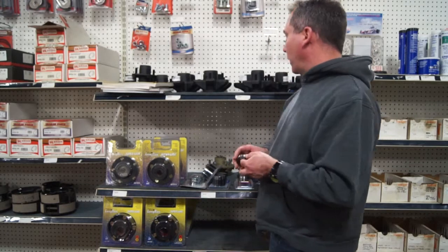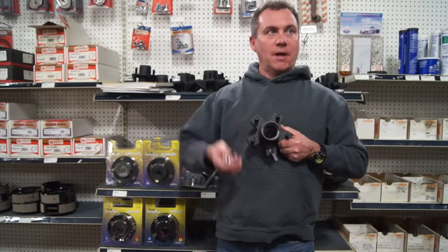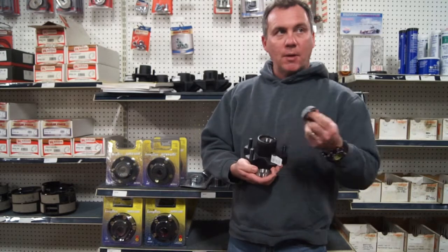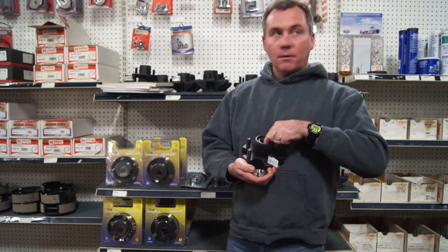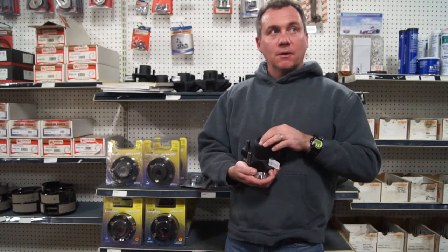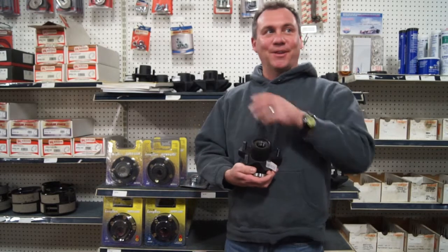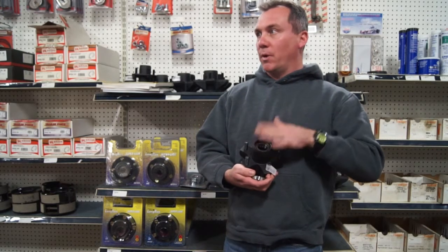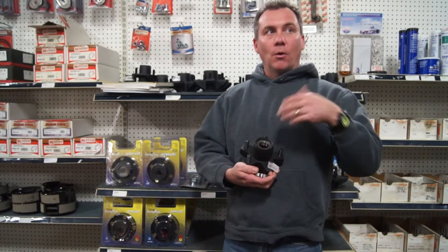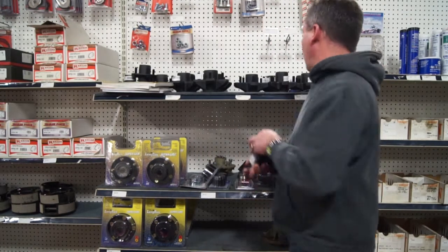With the 1 inch and the inch and a 16th, this bearing race is the same. So I can take a 1 inch diameter bearing and put it in here, and I can take the inch and a 16th bearing and put it in here. It fits on the same race. You'll never run into a situation where you have a 1 inch and an inch and a 16th on the other side. It'll always be the same. It'll either be 1 inch inner and outer, or it'll be 1 1/16 inner and outer on these smaller hubs.